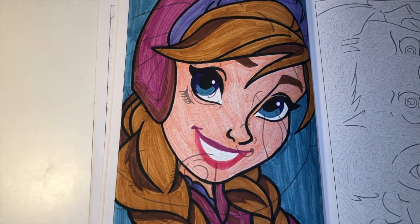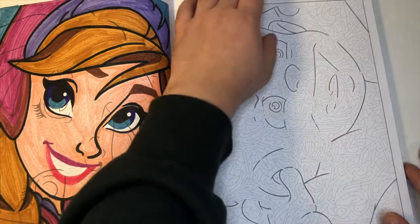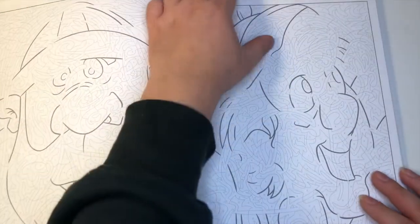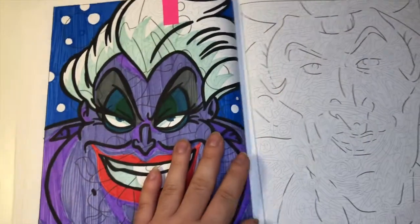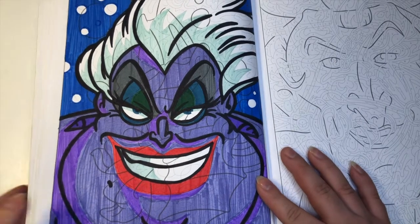I still haven't seen Frozen 2. I've seen Frozen 1, but... And then let's see what I have here. It's a little hard to flip in these pages because I have so many tabs. We have Gal Pal Ursula.